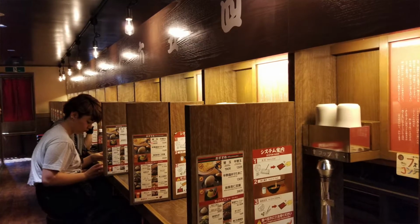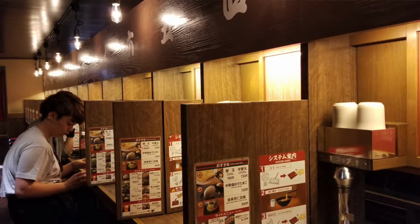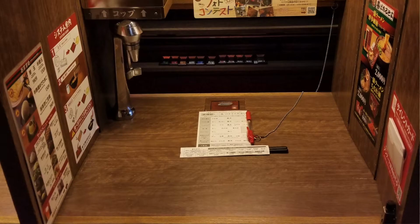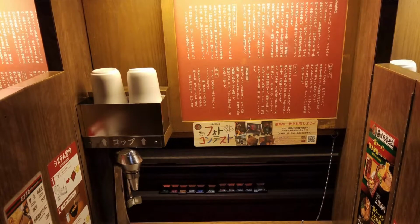And then you come to a line of cubicles, and there's actually a lit grid plan outside that shows which cubicles are available, and you just make your way there yourself. On the table before you sits basically a selection sheet from which you can select the width of the noodle, any additional toppings, any side items you want. So basically everything about Ichiran Ramen is customizable.